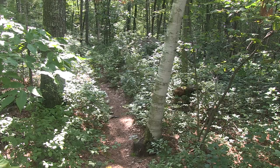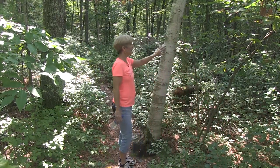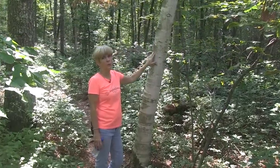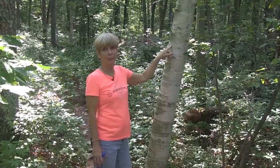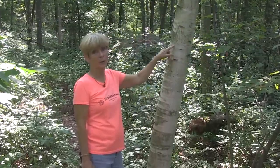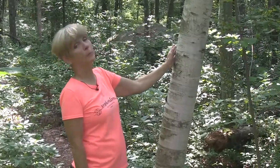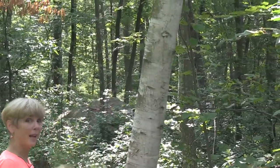Right here we have a beautiful birch. This is a paper birch, but I noticed a lot of people have written on it. It's really not cool to write on a tree. It damages the tree and lets bugs or bacteria into those writings. So it's better just to look at it and enjoy how beautiful it is. It goes all the way up. Let's see what else we have.